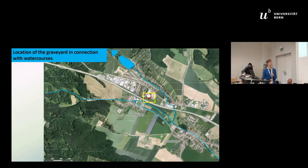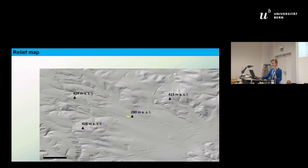And here is the relation of the graveyard to watercourses. Of course, these ponds are recent, but the main rivers have been here for a long time. There is a picture of the relief of the site. As you can see, it's in a valley of the rivers, and it's quite protected with hills about 400 meters above sea level.